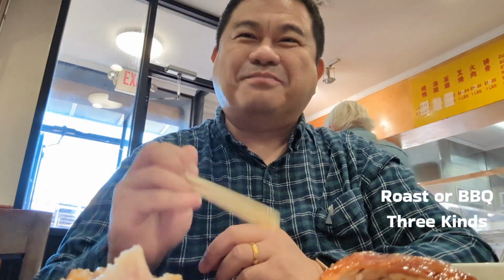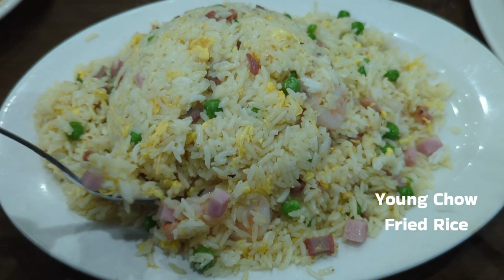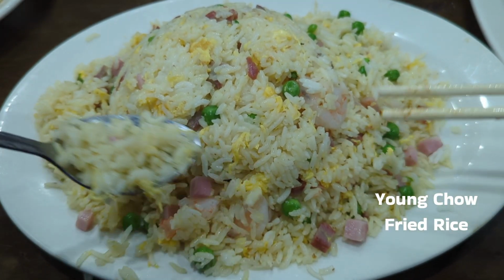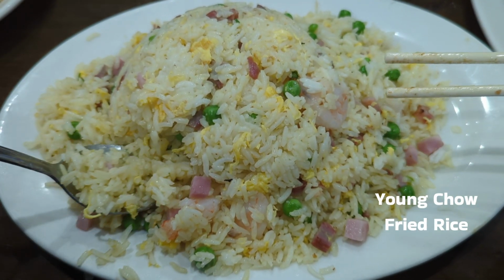But if you come here and you must get something, get the duck. It's amazing. The dish that we ordered is the Yang Chow fried rice. Now this is a very basic Chinese fried rice. You're going to have the peas, the egg, the ham, and also some roast pork. It's all fried up into a nice big plate of fried rice.